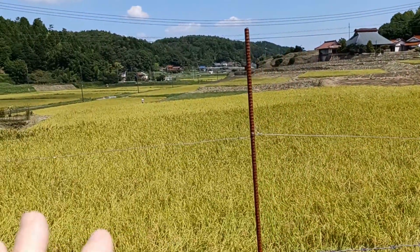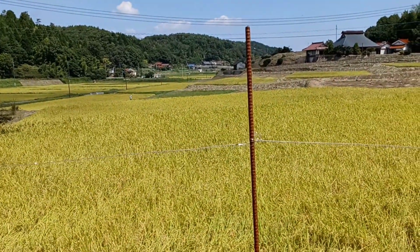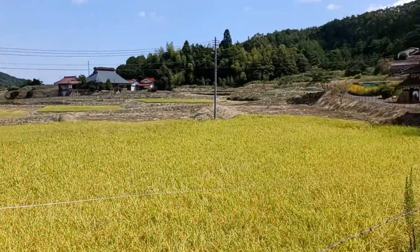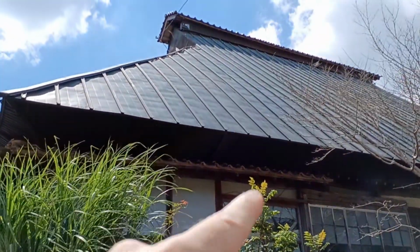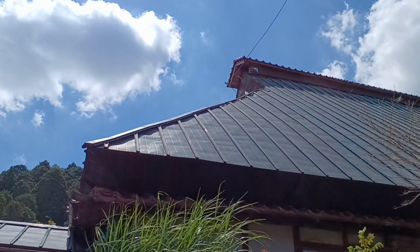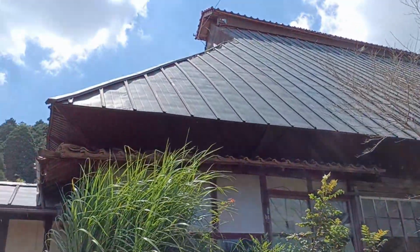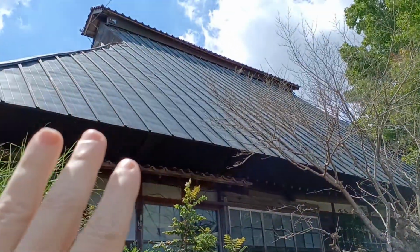Maybe if I worked out some kind of deal where other people would work it and I could own it, maybe that would work, but I've never heard of anyone being able to do such a thing in Japan. And by the way, if you look at the roof on my house here, it's in relatively good shape. There are a couple of little hip pieces that are missing right up here, and that needs to be taken care of. But there's no rust, because this material doesn't rust. It's like a copper material. It's very high quality.